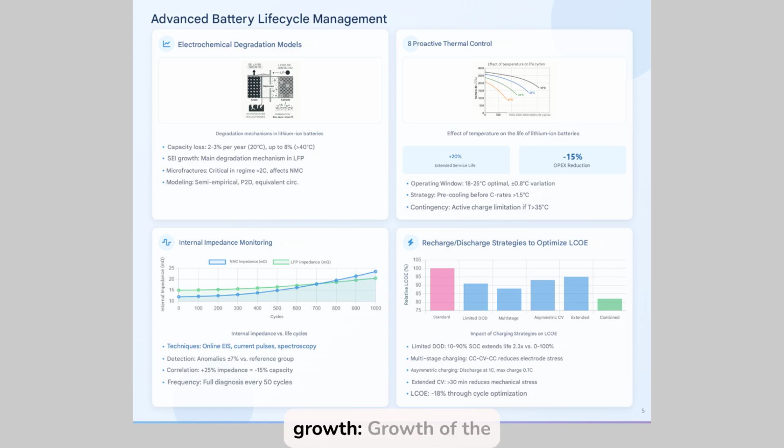SEI growth of the solid electrolyte interface layer. This is the main cause of degradation in LFP batteries. Microfractures, critical at temperatures above 2 degrees Celsius, especially in NMC chemistries. Modeling. Semi-empirical approaches, such as the P2D model or circuit equivalents, are used for thermal and electrical simulations. Failure to understand and model these mechanisms leads to sizing errors and operating cost overruns.